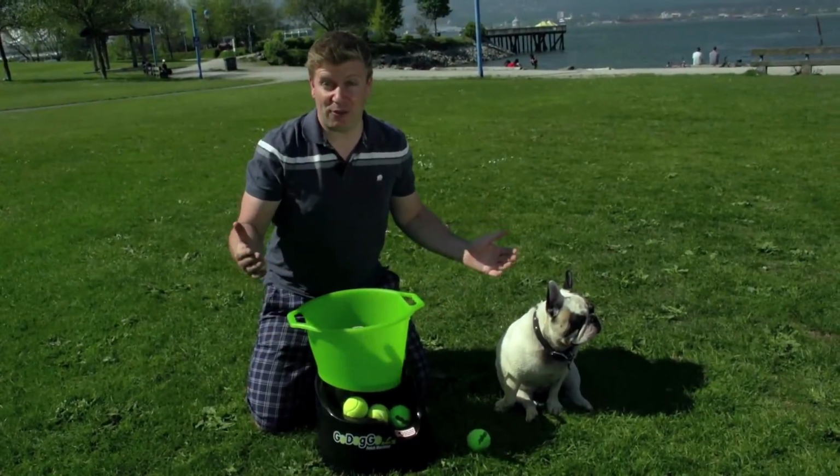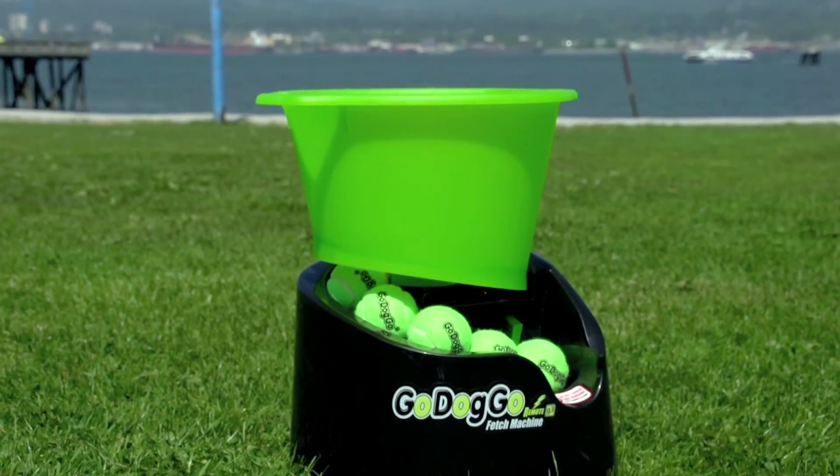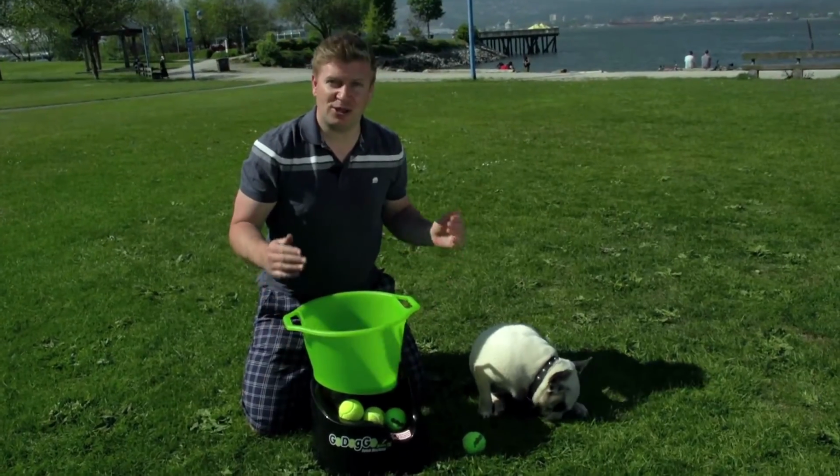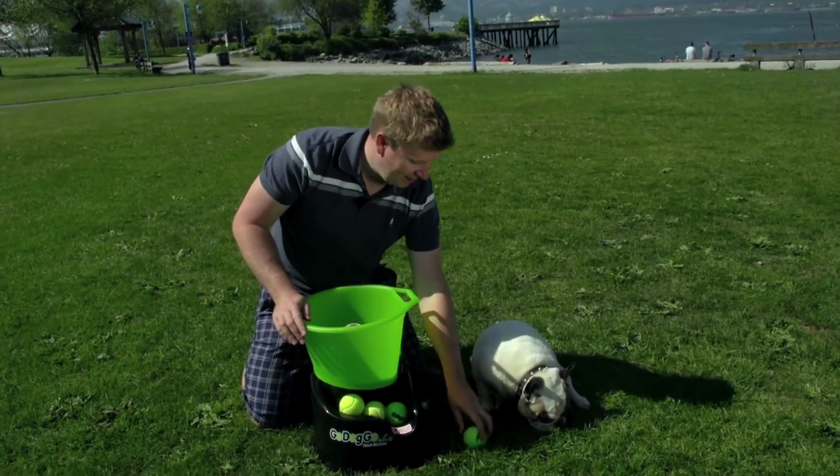You know, there are plenty of ways to play with your pets, but the G3 from GoDogGo is sure a fun way for them to have fun on their own. Smart dogs are gonna love it, which means all dogs will love it. I know my guys do. Hey buddy, you wanna taste that ball?